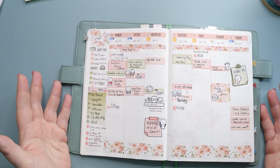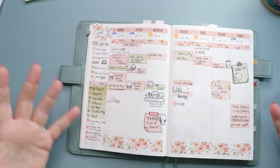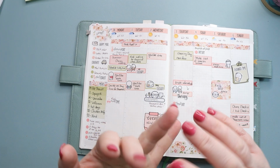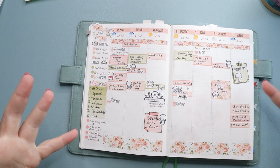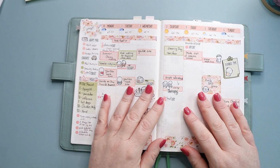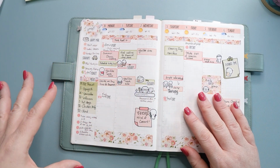Then we have our weekly views. These are going pretty well. They're pretty standard. They're similar to what I have in my Sterling Ink or the Hobonichi Cousin. So from that aspect, they're pretty much the same. This is a Mandy Lynn Plans kit.